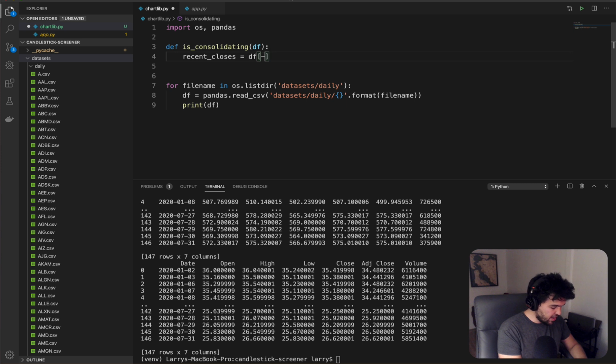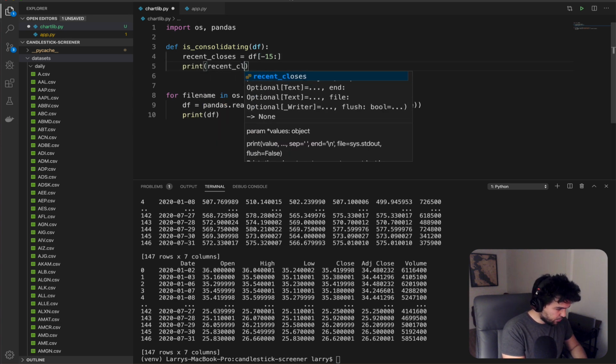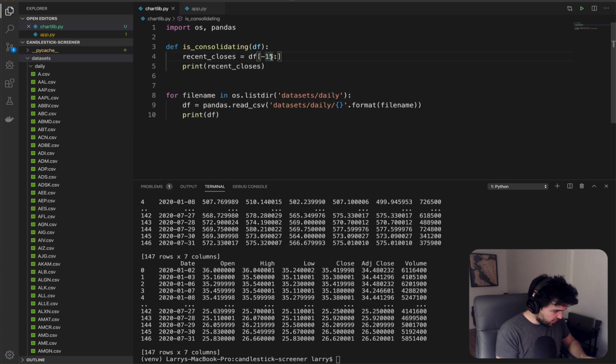So we can go negative 15, right, to the end? So this will start at 15 records ago, or 15 rows ago, until the last row. And so if I do recent closes and print that, let's just do the last 5 closes just to show you what this looks like. And then we'll call our function.